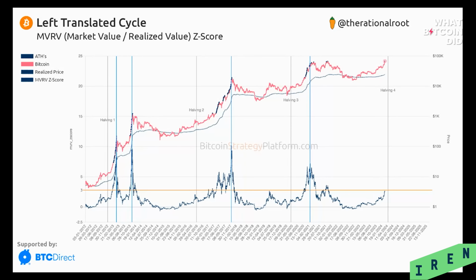So what we're actually looking at in this bottom indicator is the distance from the realized price, which we can see here in the chart. Here I plotted the price with the realized price. So it's the price with the average purchase price. That dotted blue line is the average purchase price of all Bitcoin. And so we look at the distance from that average price, or how much price is above that average purchase price.